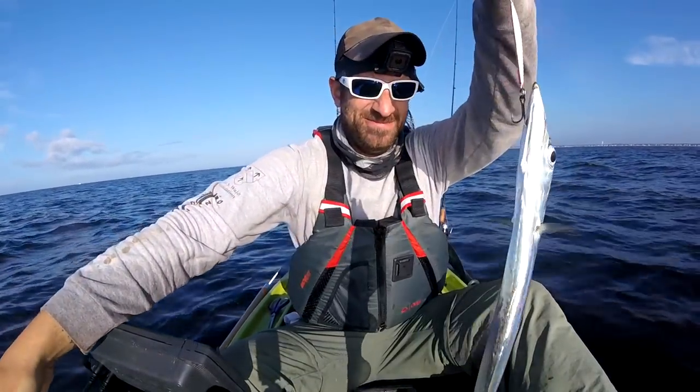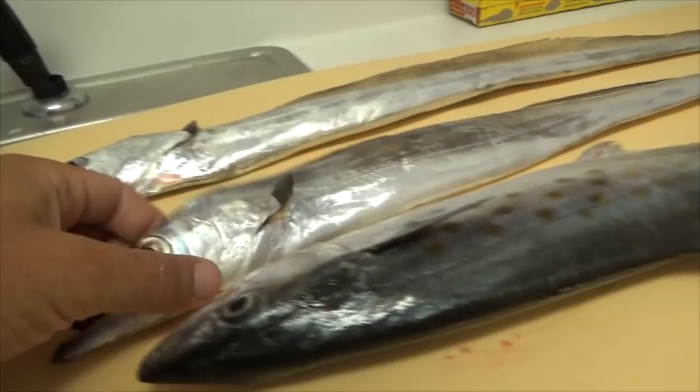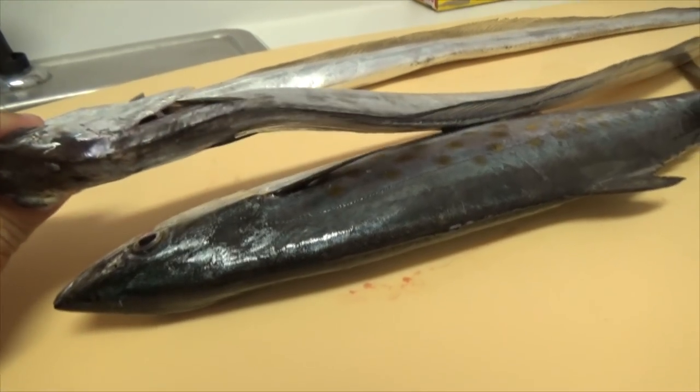So we made our return to the ocean for the first time in about a week. And I encountered a fish I've never caught before. They're called ribbonfish. They look kind of like serpents. They look like something out of a horror film. They're very strange. Paper thin fish, as you see it, right next to a Spanish mackerel.